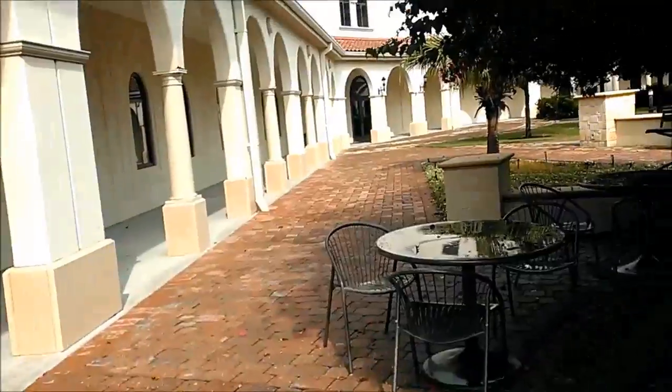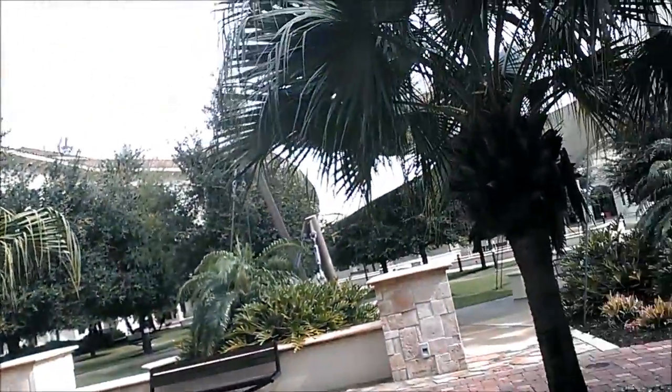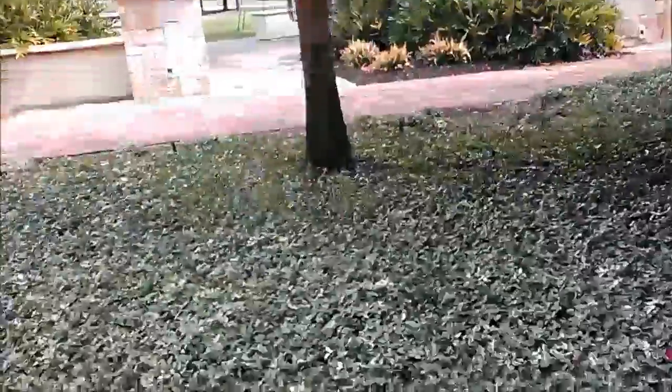It's all brick out here. It makes me want to go to school so I can just come out here and hang out on the quad, or the campus. But whoever's designing this is doing a really good job.